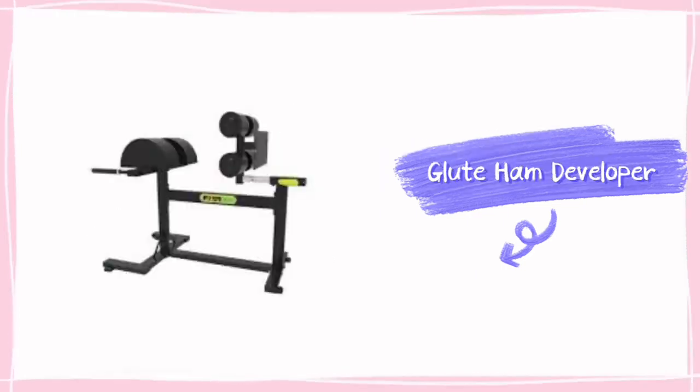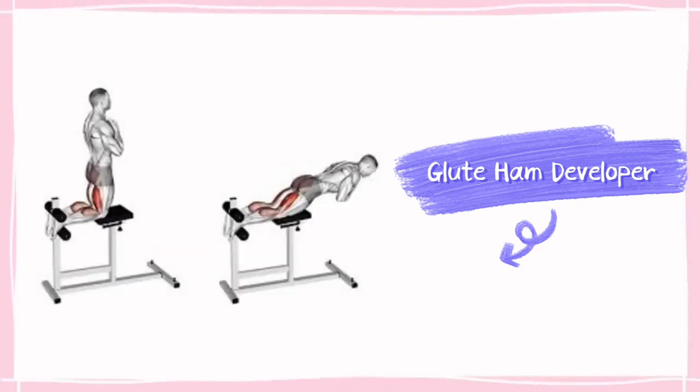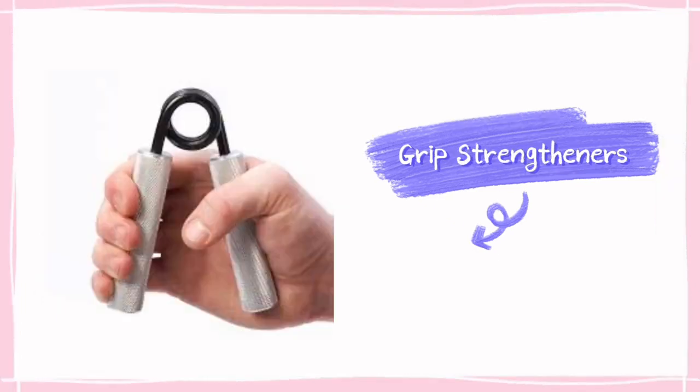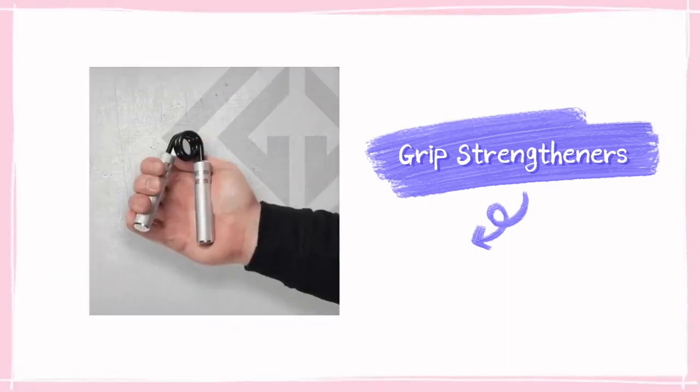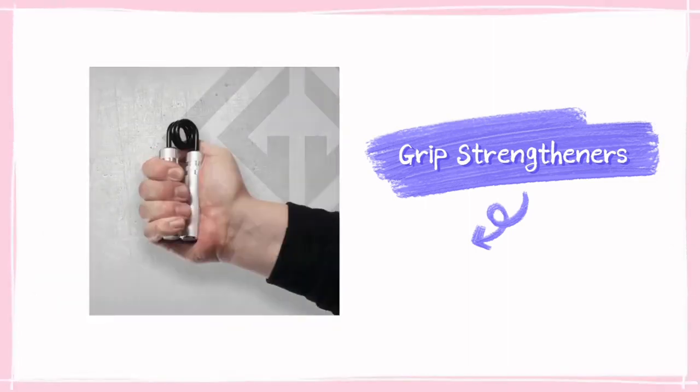Glute ham developer. A device for targeting the glute and hamstring muscles effectively. Grip strengtheners. Handheld devices designed to improve hand and forearm strength.